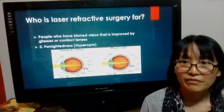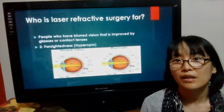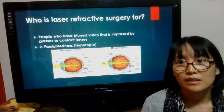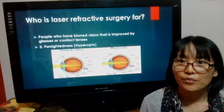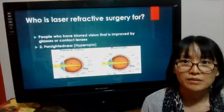The opposite refractive error is farsightedness, or hyperopia. In this situation, the eyeball is too short. The light comes into focus behind the retina. Patients with hyperopia will feel their distance vision is good, but their near vision is blurry.